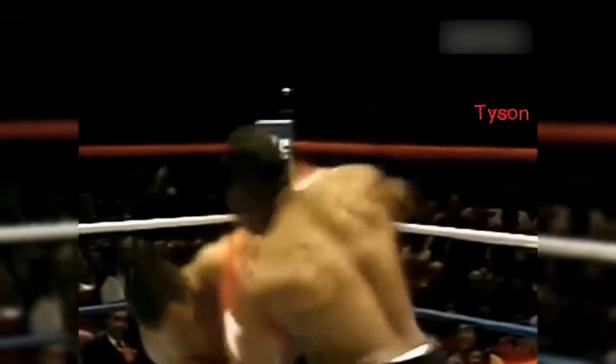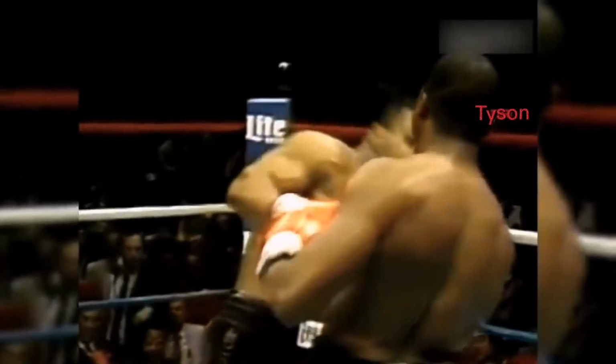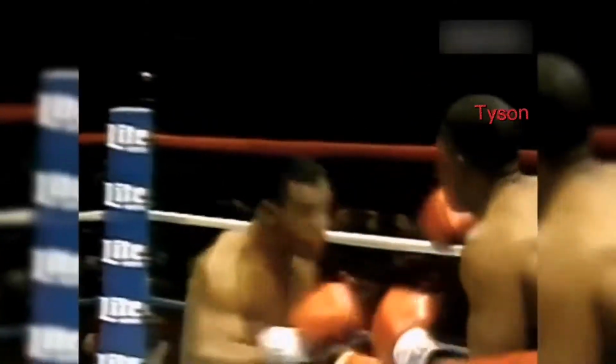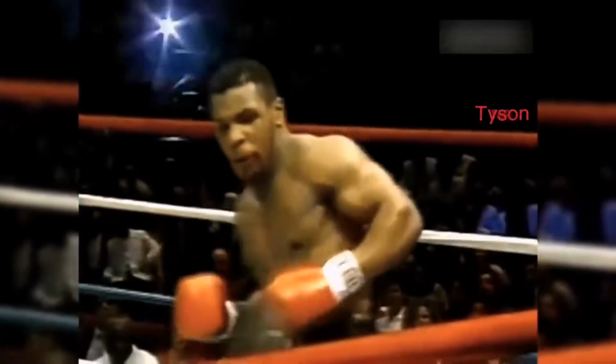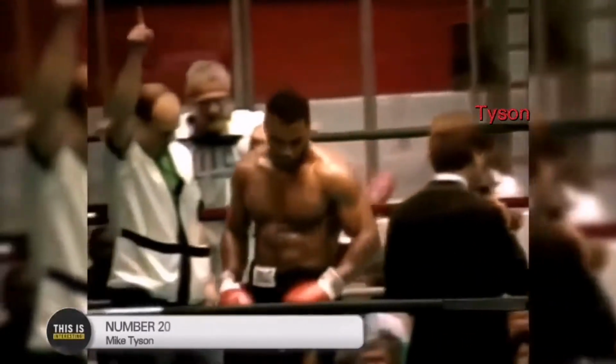See Tyson moving forward, moving the body. No blows really landed very heavy. It looked great, that uppercut did land, and he landed one more right hand, but not too heavy. Now look for the opportunity. Tyson is mad now, and he shows it. Mike Tyson versus William Hosea.